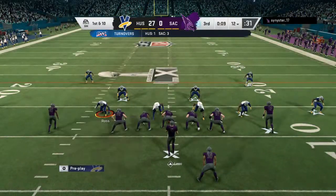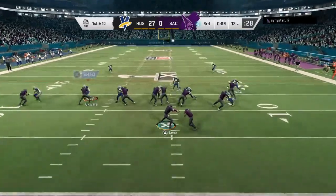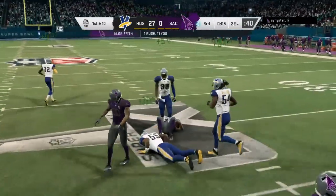The offense back out there at the line, ready for their next drive. These guys had to punt last time. It has not been a very fruitful game offensively thus far. They haven't even made a trip to the red zone.